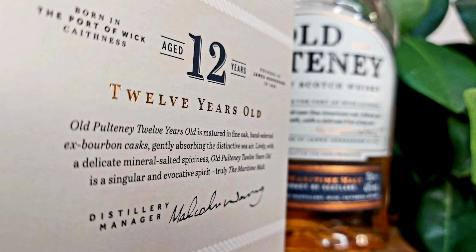Yeah, there's barley in here. There's more grassy notes, more herbal notes. We get some malt, we get some bright ginger in here, we get some vanilla fudge, and some salted peanuts. Now the finish.